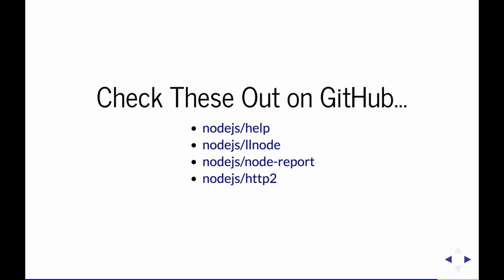Also, Node Report is a pretty new module that is maintained by the Node Foundation to create human-readable diagnostic summaries that can be written to file. Those summaries include things such as CPU utilization, memory usage, resource limits, environment variables, system information, garbage collector statistics, things like that, so that whenever you have a crash, you can get a very, very good dump of what was going on in your environment at the time. That can be triggered programmatically, via exception, via signal. There's different ways to use it.